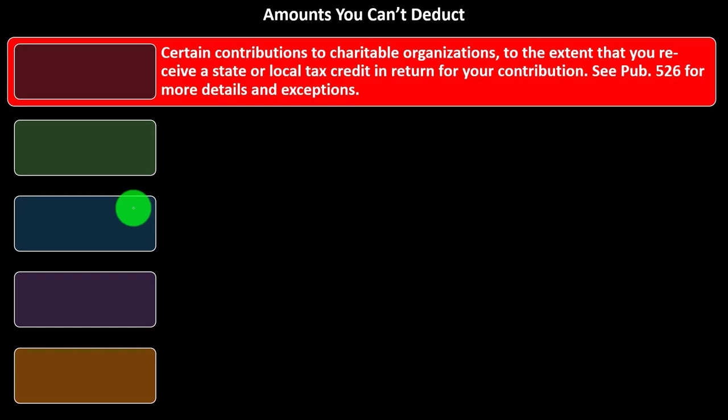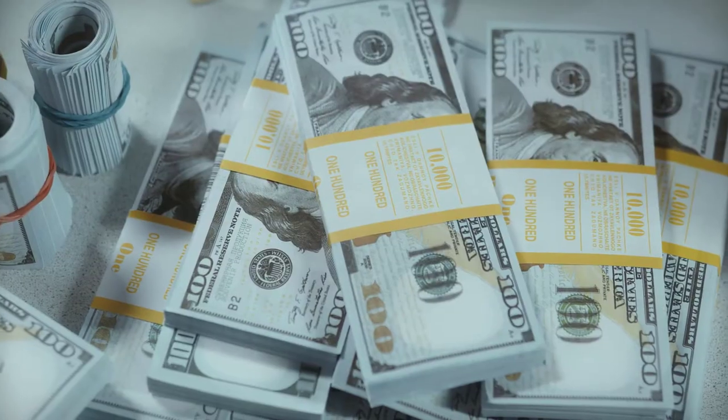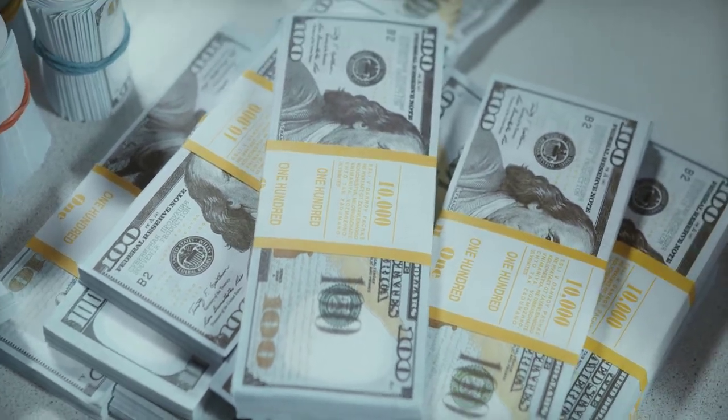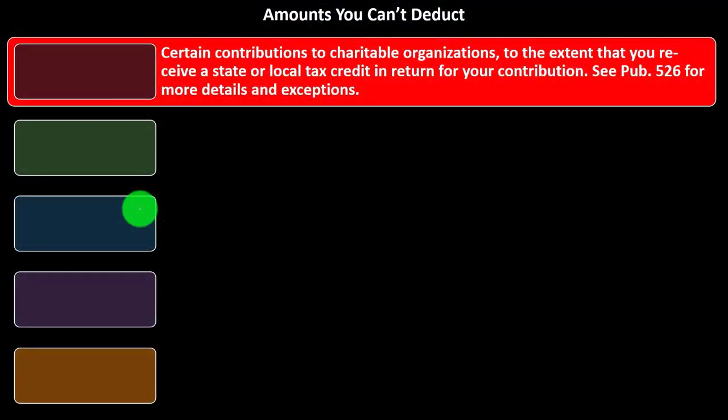So, amounts you can't deduct. Now we're looking at those items where you're saying, hey, if I gave this money out or this amount out, then would I be able to deduct it? This is in the no category.